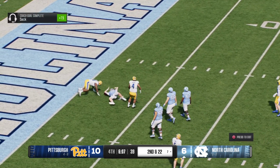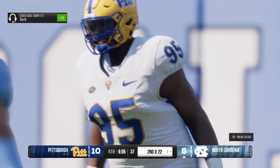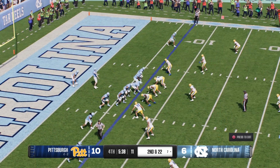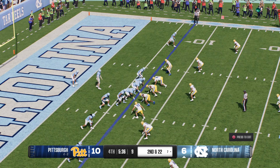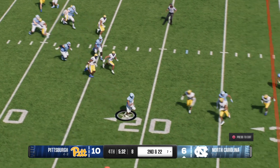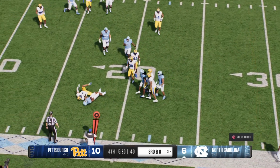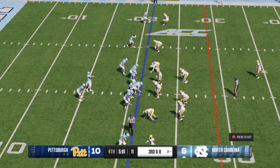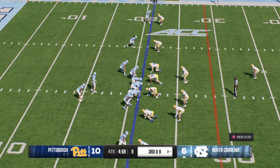And he is snowed under, sacked at the 7. Hoping to find one that works this time on 2nd down from the 7. They go to the ground. They make the stop, but not before he takes a chunk out of what they need to move the sticks. Now facing a 3rd and long.